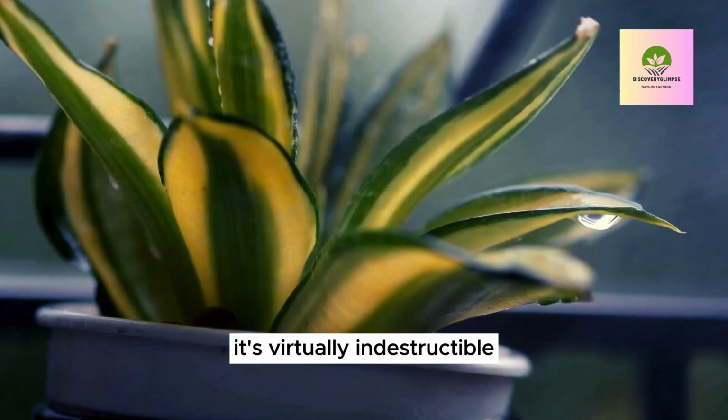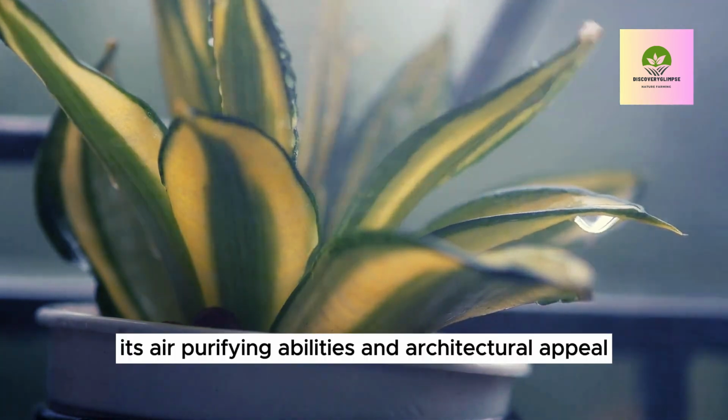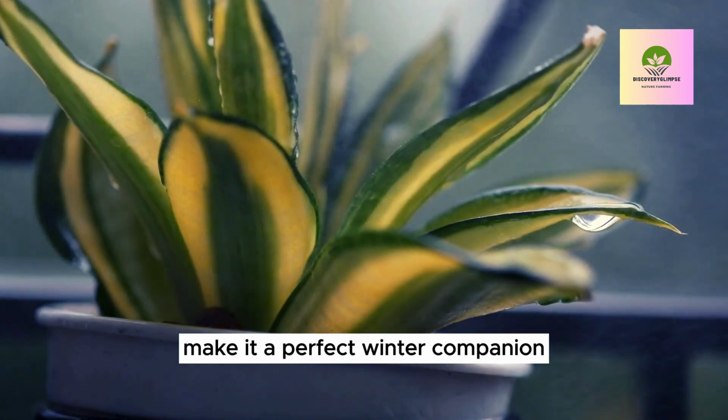The snake plant is a hardy indoor plant recognized for its upright, sword-like leaves. Thriving in winter, it's virtually indestructible, requiring minimal light and water. Its air-purifying abilities and architectural appeal make it a perfect winter companion.